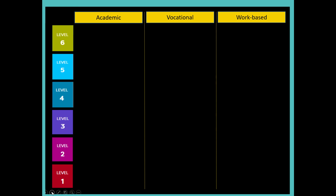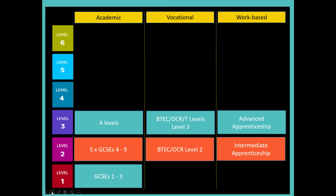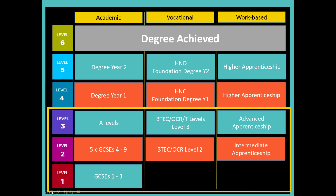I also showed you the different choices that are available to you, the pathways, the different levels of qualifications you could choose, where you are now just doing your GCSEs. And we looked at how you can choose different options if you're moving from level 1 to 2 or 2 to 3. And also you could start thinking about what you want to do into the future. So this is where you are at the moment, but you could plan ahead.